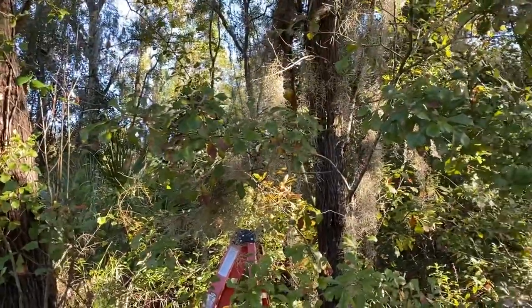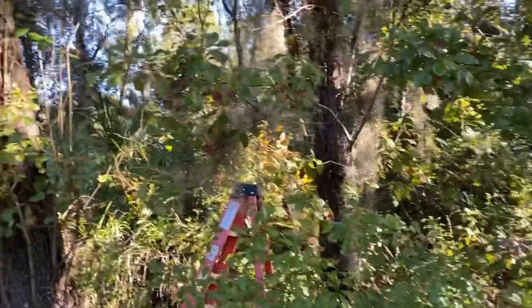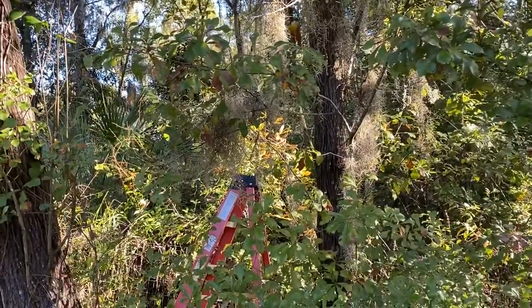I haven't seen any squirrels that are overly friendly in the yard. I'm hoping that he's just moved on to another tree because of the raccoons, and I'm hoping he's okay. But I haven't seen him again. So he's back in the wild.